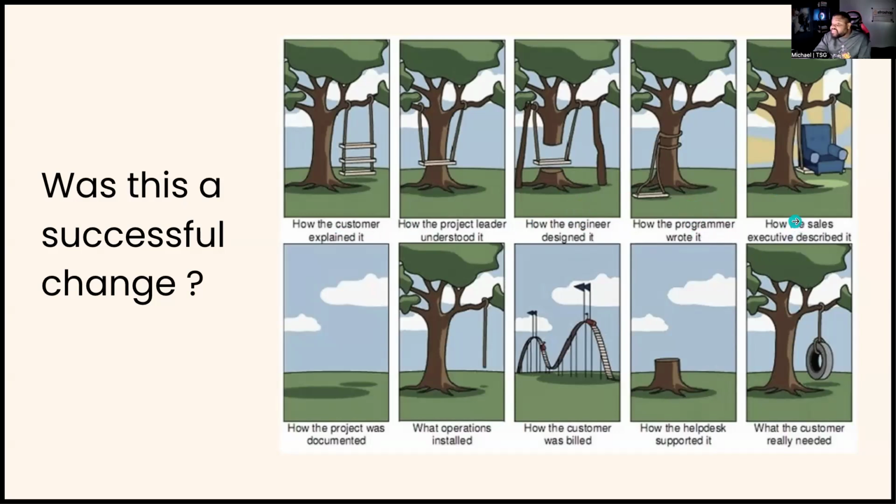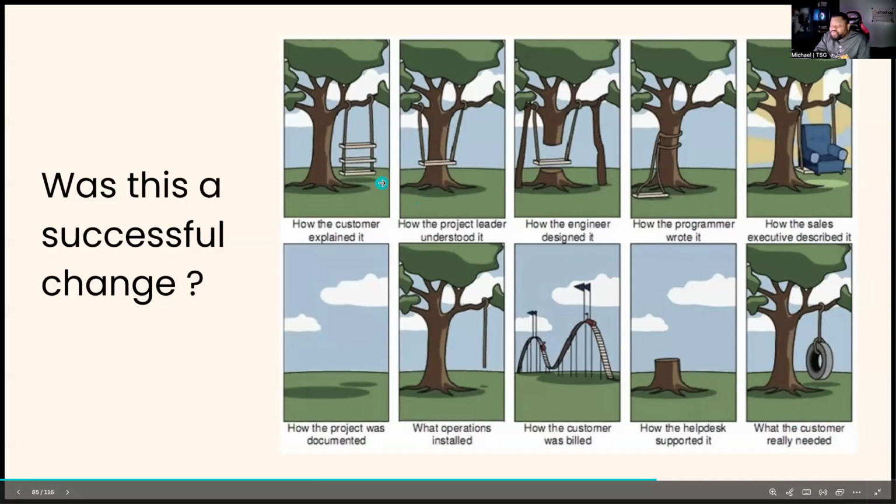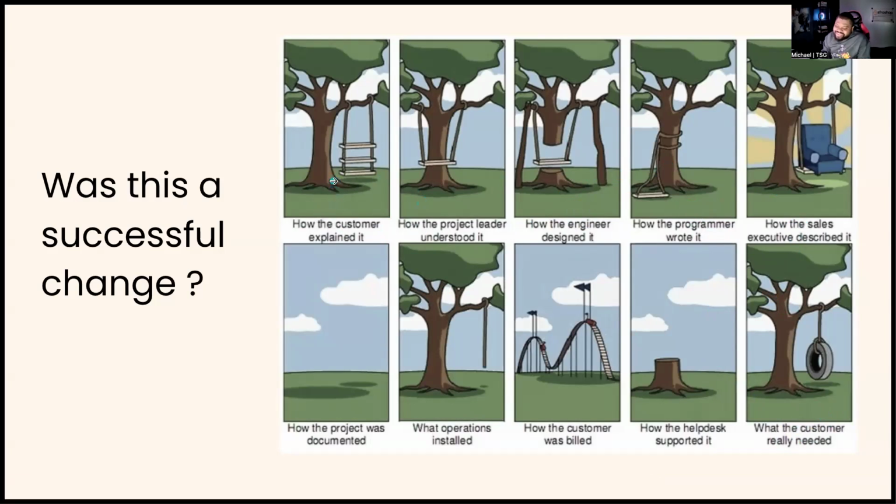Look at how the sales executive described it. But you see, the funny thing here in this diagram is not even all of this. It's the fact that what the customer really needed wasn't even what he explained. So even if they built what he explained, it would still not have solved his need. Do you see that? What the customer really needed, even the customer could not explain it. So that goes to show you a lot of things.